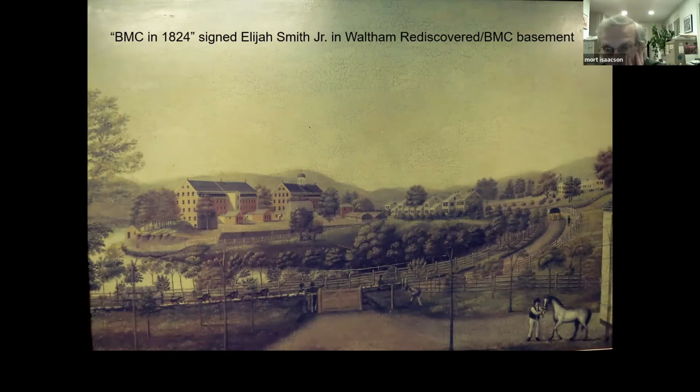But look at the comparison between this painting and the other one that was published in Nelson's book. Here we have River Street curving in to the row of mill girl boarding houses. Here we have that rail fence coming down to River Street. Here's the river over here. Here are the original 2 mills, and here's the row of mill girl boarding houses.